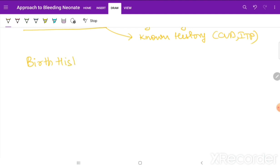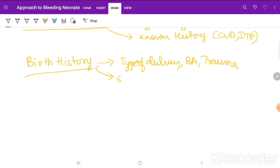So what do you want to know in the birth history which could be related to a bleeding neonate? We would want to know the type of delivery. We would want to know if any birth asphyxia or trauma was there. We should even note down the gestational age, whether it's preterm or term. And very important is history of vitamin K injection given or not.